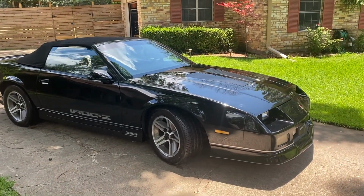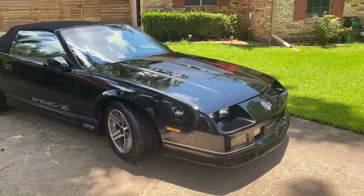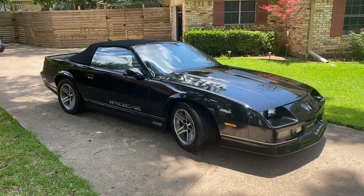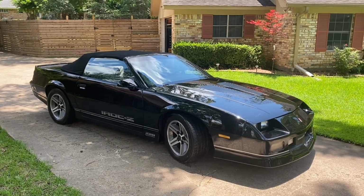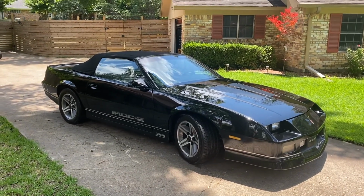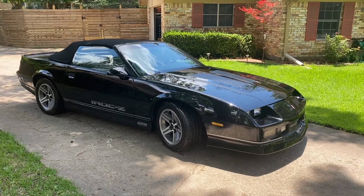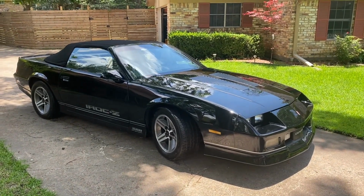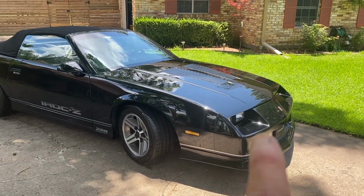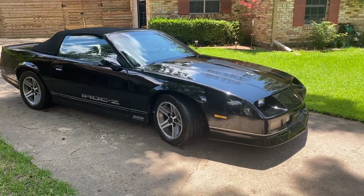All of the body panels are original on this car except for the hood and one fender. It did have a minor accident. I bought this car from somebody who was the third owner, but he was the third owner within the same family. So one family had this car all the way up until 2010, and then I bought it 10 years ago. And they did have to put a new fender and a new hood on it because it got, I'm pretty sure it was the passenger side. So everything else, all the other panels on this car are original.